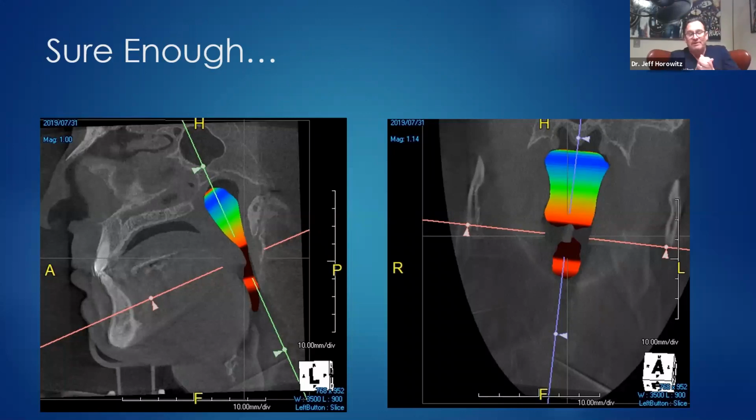Now, one of the beautiful things about the Prexion system is this beautiful airway analysis tool that they've built into the system. So they've taken very well understood data, knowing that when the minimum cross-sectional area of the airway at its smallest point is less than 1.86 square centimeters, that we have a higher risk for obstructive sleep apnea.